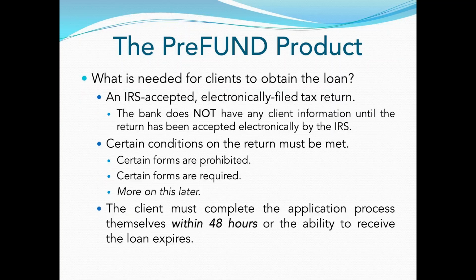So first off, what do we need to obtain this loan? The very first thing is an IRS-accepted, electronically filed tax return. The bank does not have any of the client information. You create the e-file, you have the application, you send it to the filing center. There is nothing that they get whatsoever until the return has been accepted. So once the return hits the IRS's servers, still nothing.